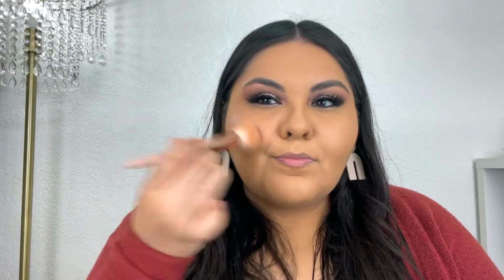I have already set my face, so let's see how that works over powder. Such a pretty color. It's very, very nice, and it has shimmer in it. It doesn't have glitter, but it has a very nice sheen to it. A very light shade. I'm gonna try applying some just over top, blending it out as well, just to get a little more pigment.